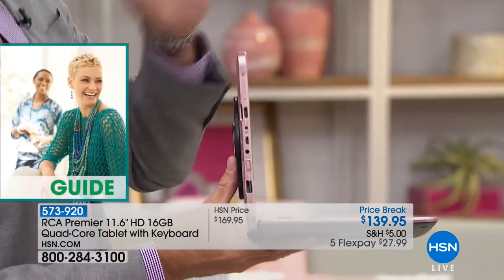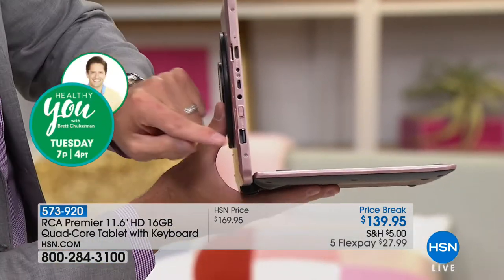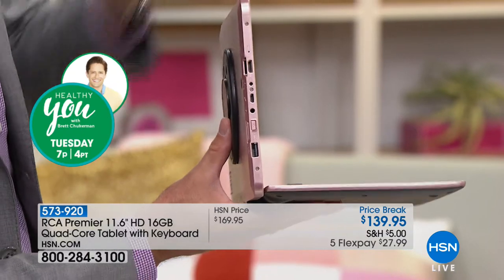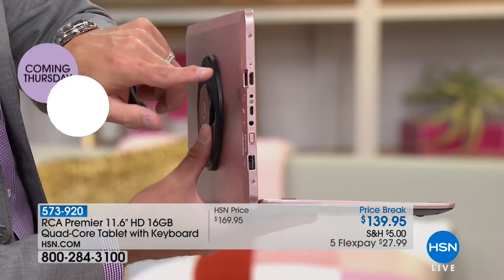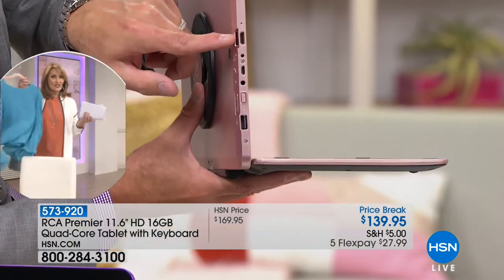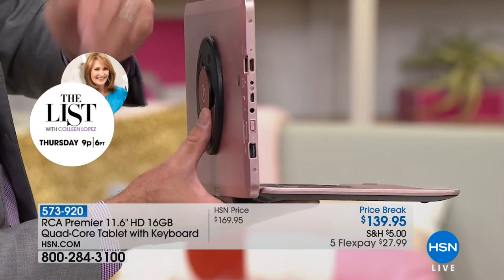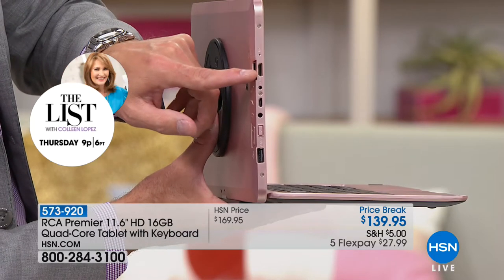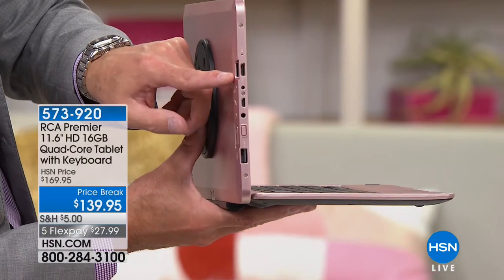On the side, things that you don't usually see on a tablet. A USB port, so you can plug in your mouse or any USB flash drive. And this is huge, this is the biggest thing, Alice. The expandable memory card slot. That's a micro SD card slot. You can pop in an SD card of any size that you want, up to 128 gigs, and never worry about how many movies, how much music, how many apps you can download.